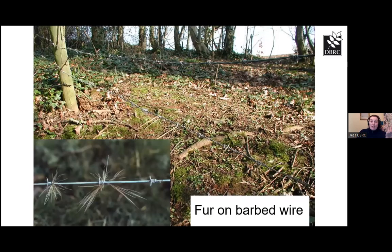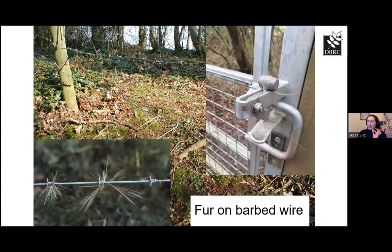You can obviously still find fur on barbed wire. A lot of it will be dog hair, but you can sometimes find some thick badger hairs, particularly the guard hairs that I mentioned before. They're oval in shape, so they don't roll between your fingers. They kind of go clunk, clunk, clunk. Here on a gate.